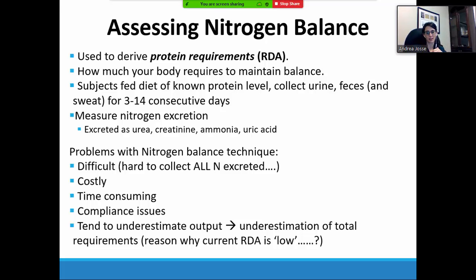And it's for these reasons in particular that these nitrogen balance studies have been criticized in several ways, because they do tend to underestimate the output of nitrogen. And so because they underestimate the output of nitrogen for various ways, the main way being that they don't measure all of the ways in which nitrogen could be lost, like I mentioned, this actually leads to an underestimation of the requirement. Okay, so this has been discussed as the main reason why people actually think that the RDA, or the recommended dietary allowance, is low, because of the underestimation of the total requirement for nitrogen, because nitrogen excretion is underestimated.